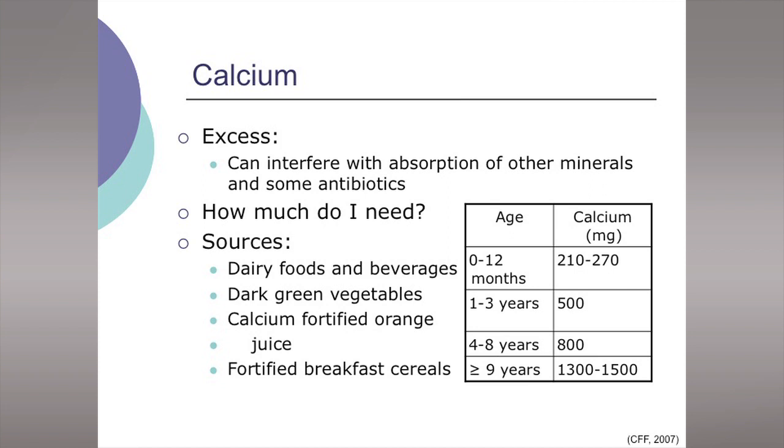How much do you need? If you look at the chart, it's by age and how many milligrams of calcium is recommended. You can get your calcium through your dairy food and your beverages, like milk and yogurt and kefir as well. But it's also in dark green leafy vegetables, or dark green vegetables like broccoli. It's also fortified in orange juice, and it's also found in breakfast cereals as well. That's the fortified breakfast cereals.